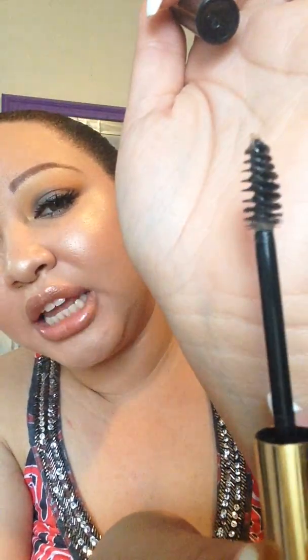The next thing that I have is a clear brow gel that I found at the drugstore that I really like. It is the Milani Brow Shaping Clear Gel. This is like $5.99 at the drugstore. And this is what the applicator looks like.